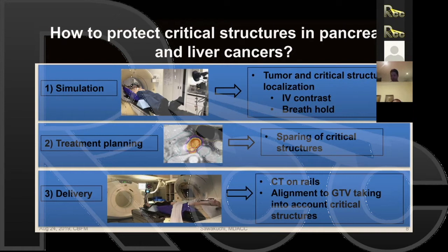So the difference between the quality of images that you get, say, for example, on a CT on rails versus a cone beam CT might be getting smaller and smaller. But again, one can't cheat physics, right? So this is a true diagnostic scanner, so definitely you're going to get better image contrast or soft tissue contrast.